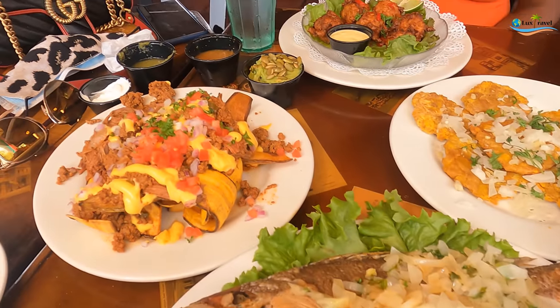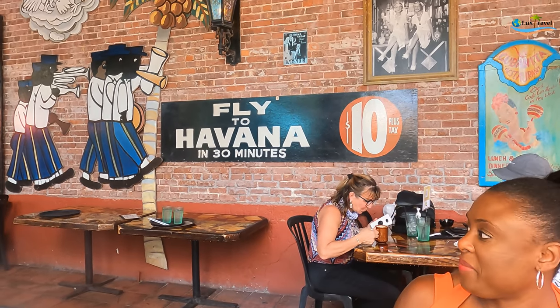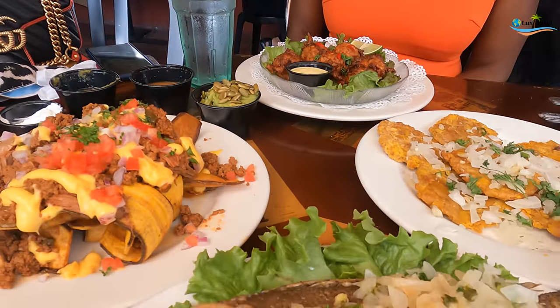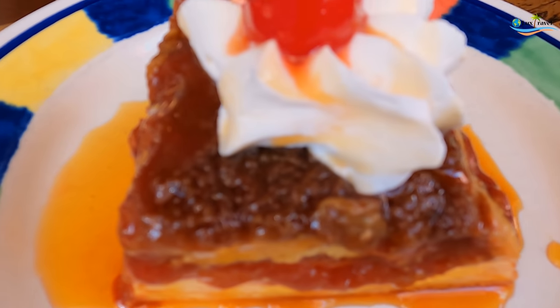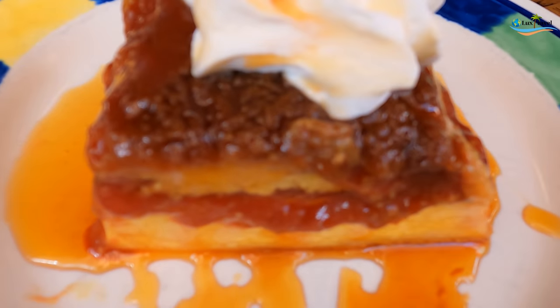So check out the wall art. Very eclectic. I just love this atmosphere. Really nice. This is guava bread pudding. Never had guava bread pudding before, so interesting to see how it's gonna taste.